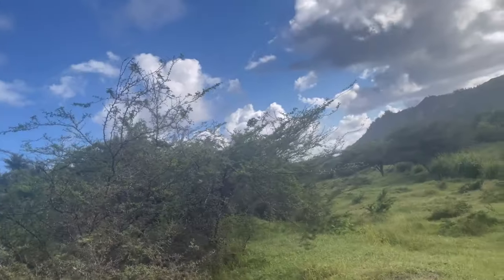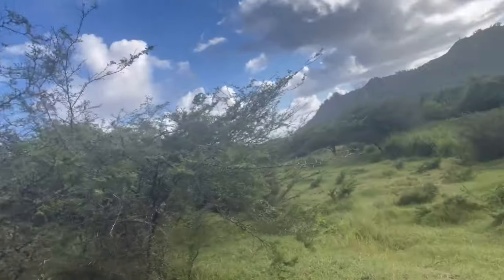That's why it's like this, because people take over this area for the animals.